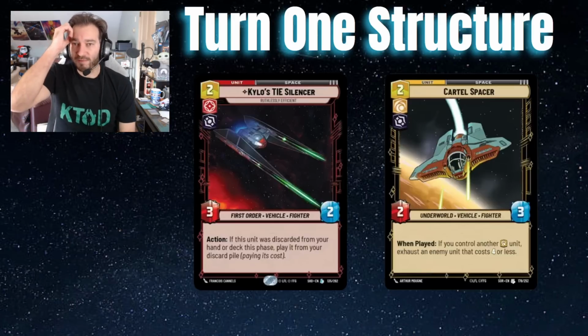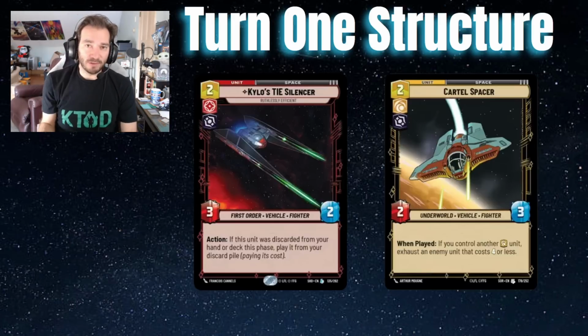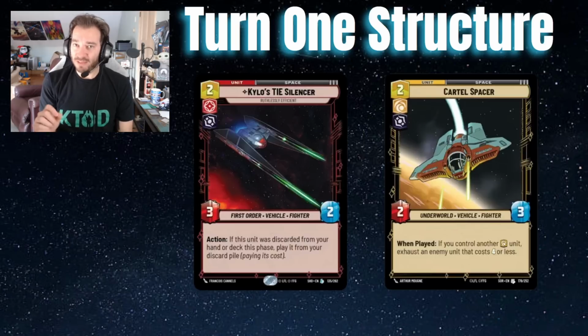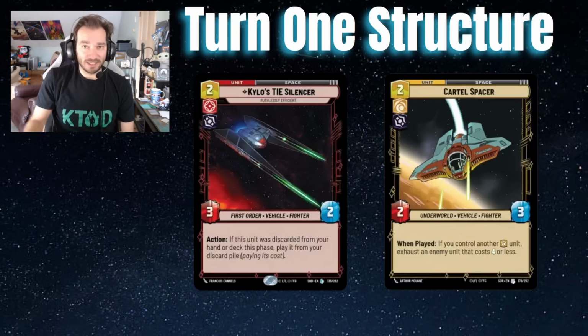So overall, we have a ton of turn 1 plays, and what I love about this is that it lets us mulligan aggressively. Because we have so many ways we can have an amazing turn 1, we can mulligan aggressively, find the one, if the first one doesn't fit just right, we can give it another go, and if not, we have a ton of backup plans to fall back on.